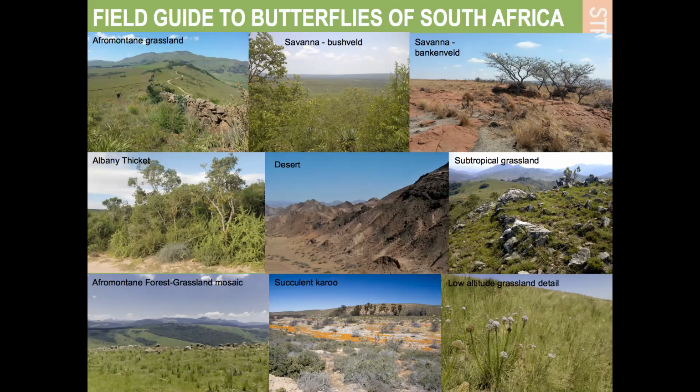Then we got some real desert. That's actually not in South Africa. That's in Namibia. Which is southern Africa, of course. It gives you an idea of. It looks like the surface of Mars.